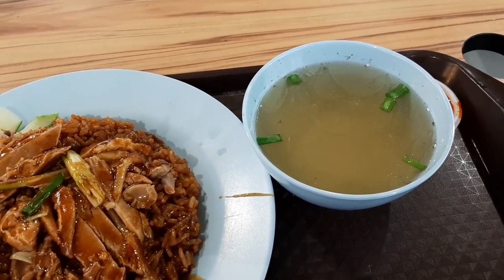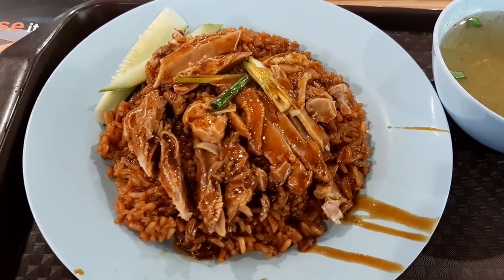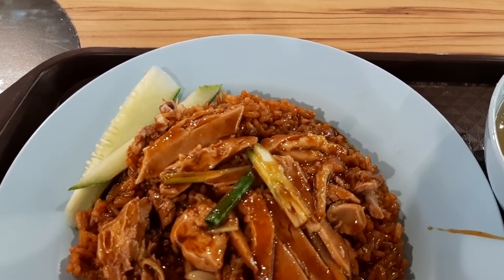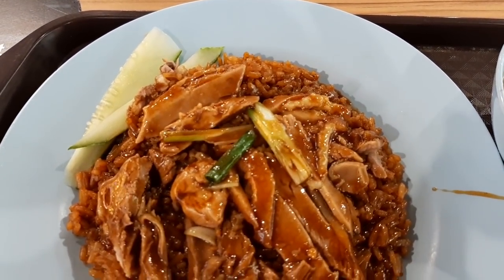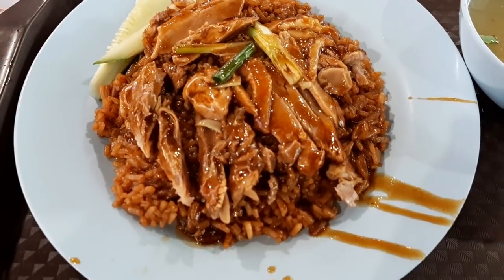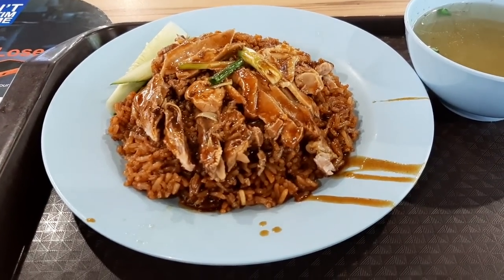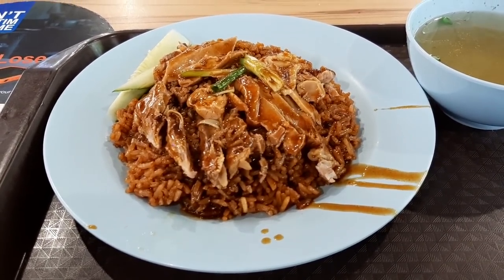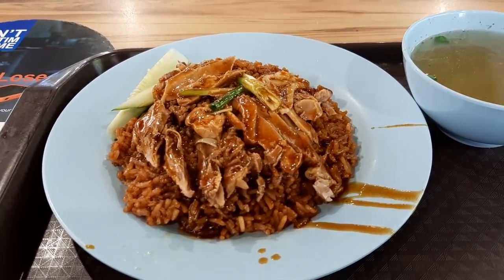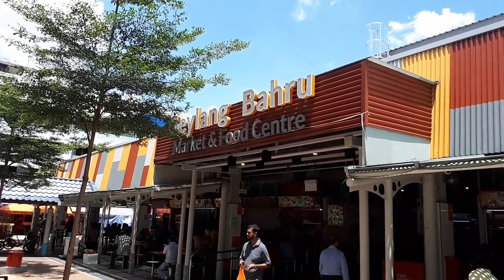And not only that, from behind the counter, the auntie can also give you a chili sauce, which is sweet and sour and spicy and complements the duck so well. You also have a nice little bowl of soup, which is light, a clear soup with a nice herbal flavor, very good, very delicious. It's just a totally delicious meal that you have to come and try.